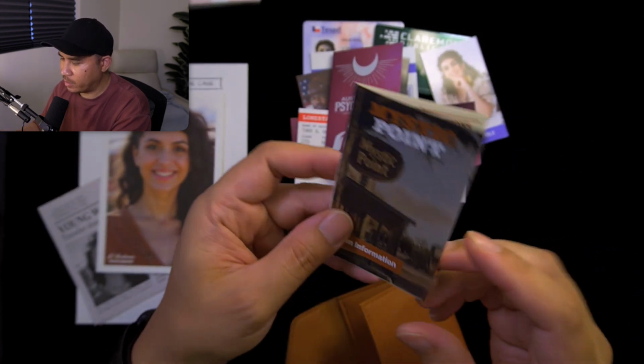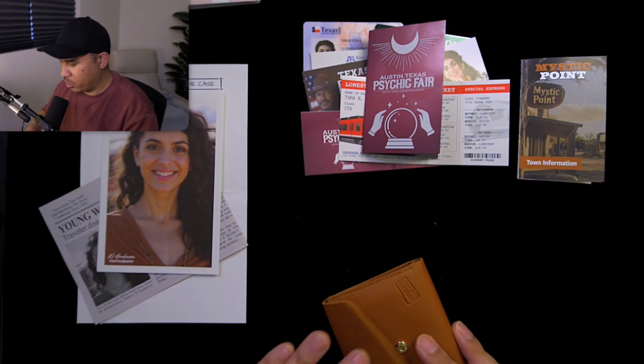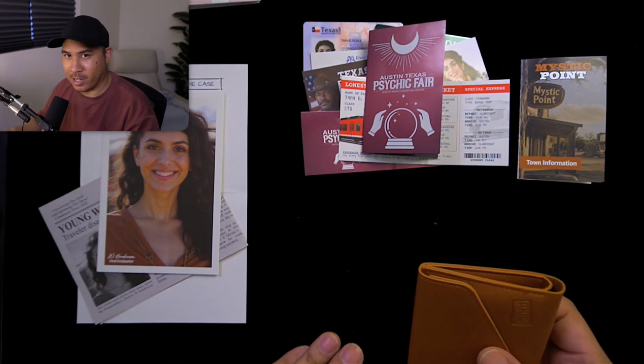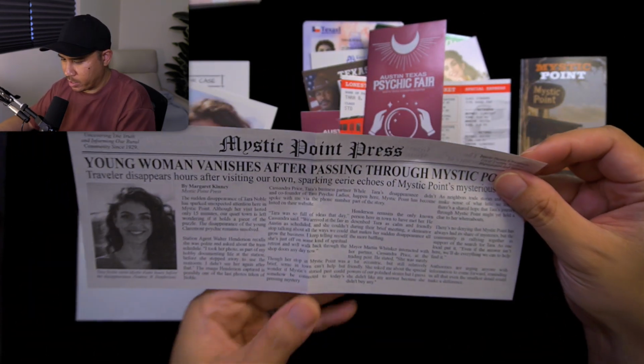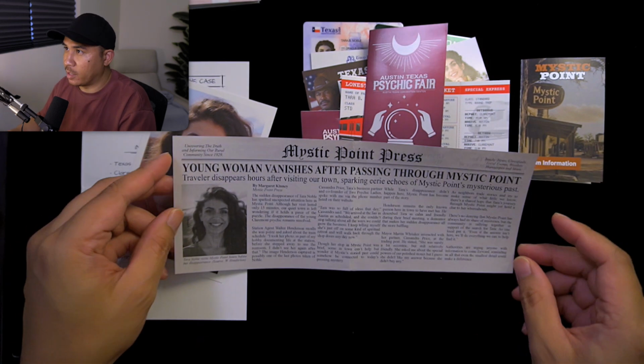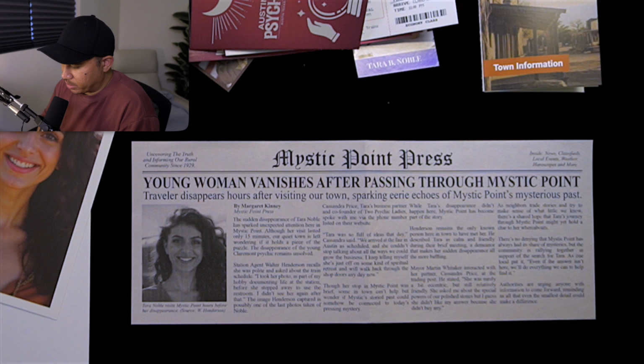All right, I think that's it for that. I think I will need to read this newspaper article to get some more context about what's going on. So we have Mystic Point Press. Is there a date here? Okay, I think I will leave it down here and try to zoom in. So, young woman vanishes after passing through Mystic Point. Traveler disappears hours after visiting our town, sparking eerie echoes of Mystic Point's mysterious past.